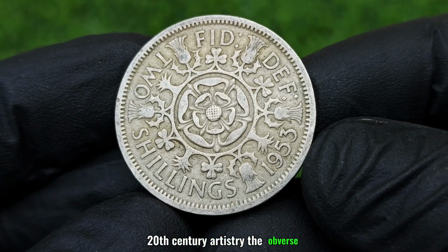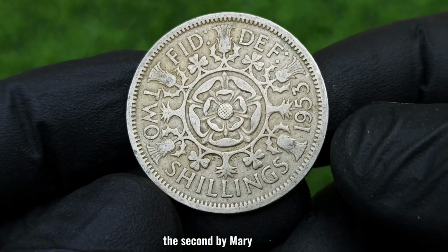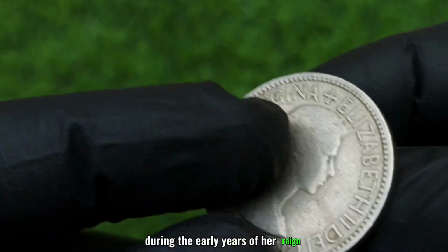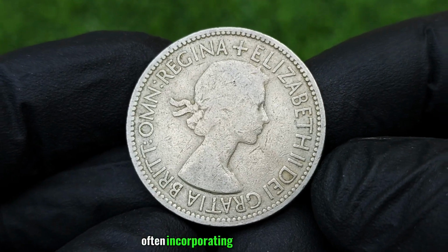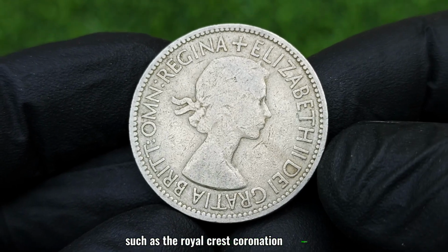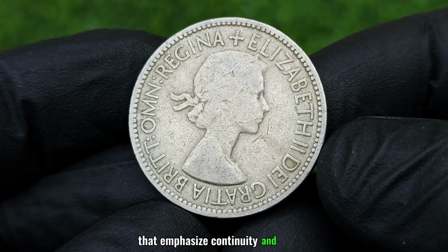artistry. The obverse features the youthful portrait of Queen Elizabeth II by Mary Gillick, a depiction that became iconic during the early years of her reign. The reverse design is equally noteworthy, often incorporating symbolic motifs such as the royal crest, coronation imagery, or bicentennial inscriptions that emphasize continuity and legacy.